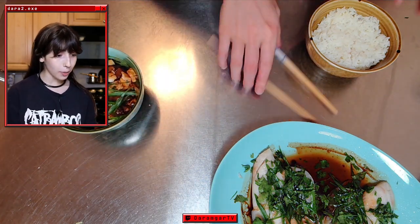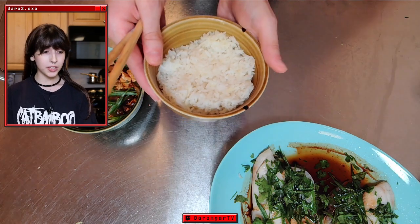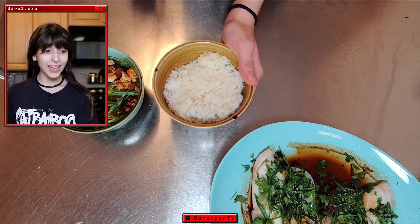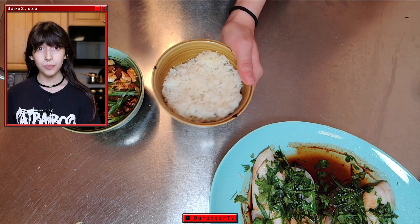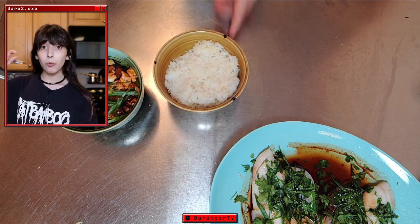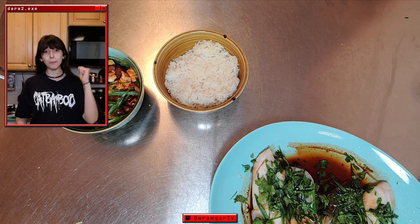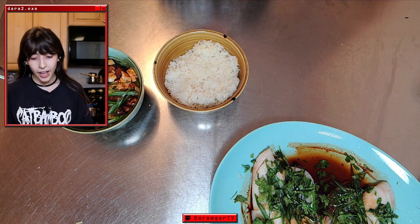And last but not least, everybody, this perfectly cooked steamed rice. Every single time I make perfect stovetop rice at home. No need for a rice cooker. We just fill it up with water just about to the same level as the rice, a little bit extra, bring to a boil, drop to a simmer, cook it for 20 minutes with a lid on, and that is that, my friends.